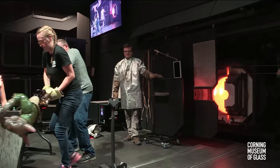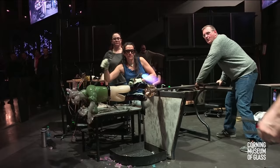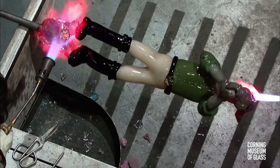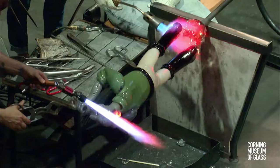All right, so we've got Heather helping move that bunny back and forth. And great teamwork with George and Julia right now discussing the temperature of the glass and at what point they're going to be ready to crack it free. I feel like my heart is just pounding right now. So excited to see this make it into that annealing oven.